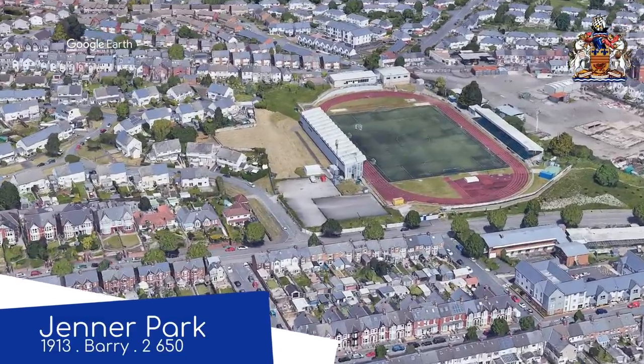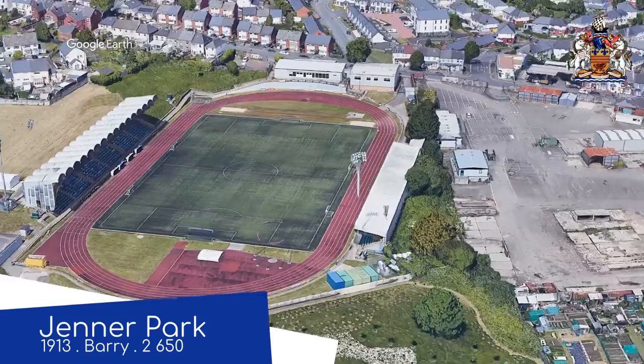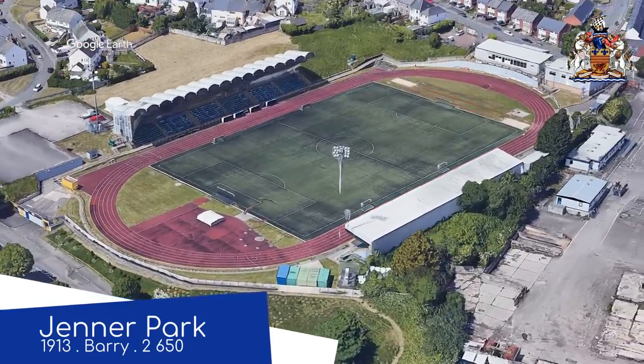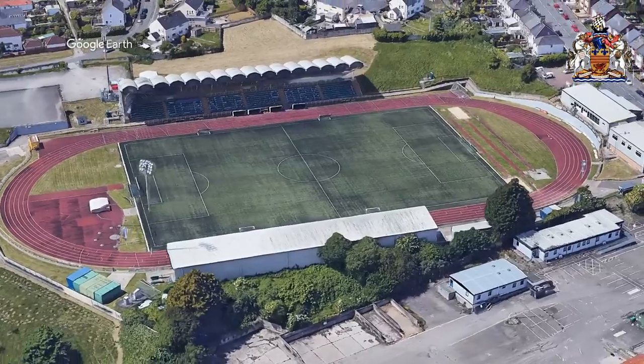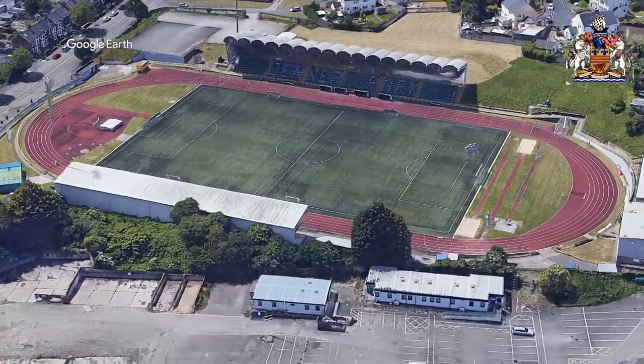Jenner Park, Barry Town United. To be honest, I thought the name Barry went extinct decades ago, but these guys are keeping it alive in a way that cardiologists weren't able to. I say that because when you think of Barry, you don't immediately think of someone who's in peak physical shape.